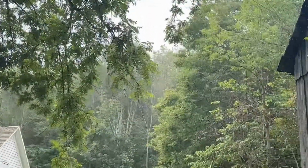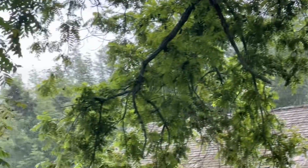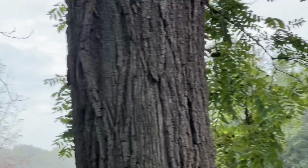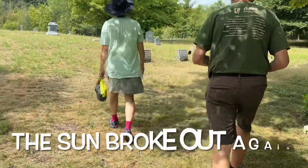And here comes the rain. The rain, I'm expecting that it won't last long. Our next stop and our last stop is at the cemetery, which is very exposed to the rain.